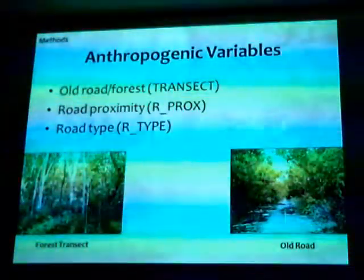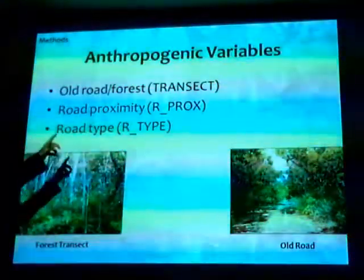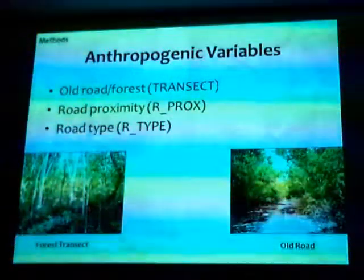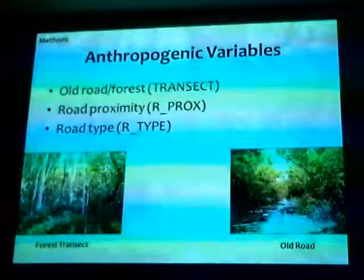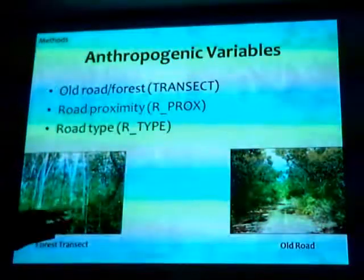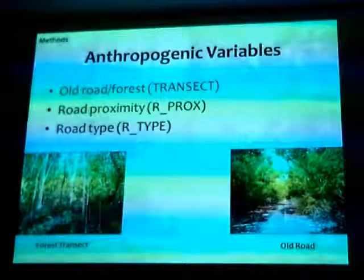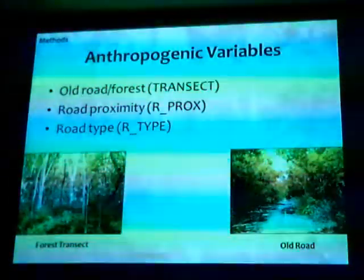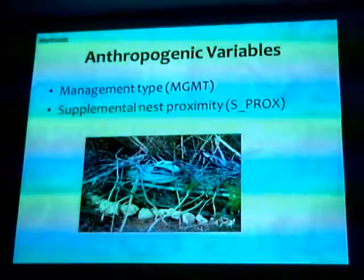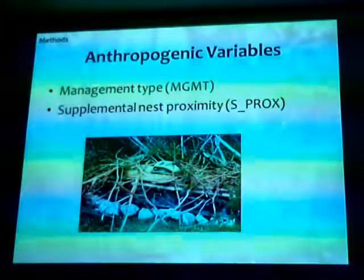So some of the anthropogenic variables I collected was whether or not it was along an old road or a forest transect, which is that first one, proximity to old roads and road type, in which the road type is a measure of road disturbance, where the lower values are like forest transects, where there's no road disturbance at all, and higher values would be the paved old road, which theoretically should pose the most road disturbance. And a couple things relating to management. That just meant wasn't on the state side or the federal side, and supplemental nest proximity.